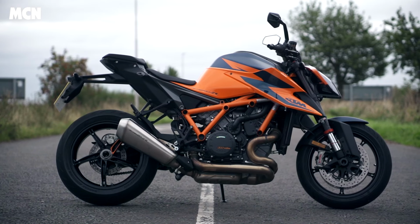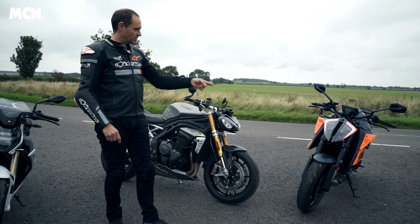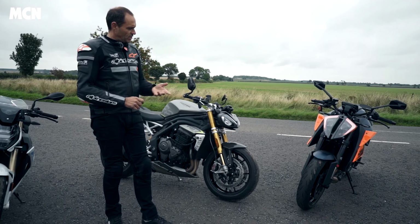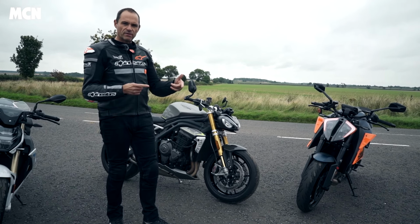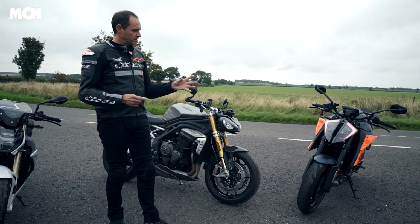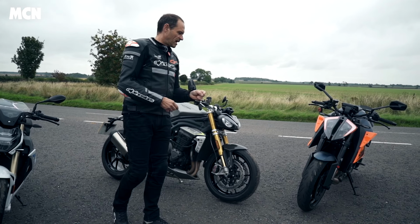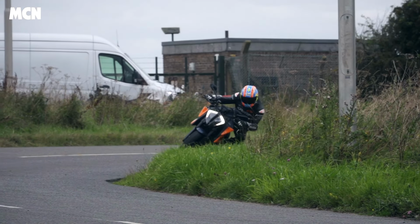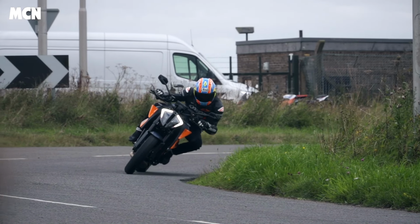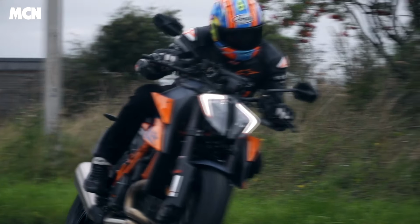So this came out last year, it's unchanged for this year, and this is a brute of a thing. Again, it's got 178 bhp. It costs just over £15,000, but you've got to pay extra for the full suite of electronics. Not that much extra, but you should kind of get it included in the price. And it's got the least sporty tyres as well, which is a little bit strange. But that aside, this is the bike for somebody who wants a big capacity supermoto style super naked.